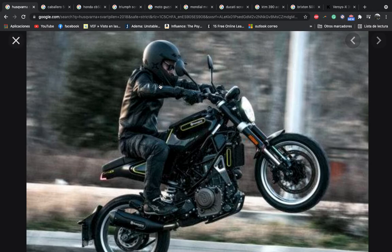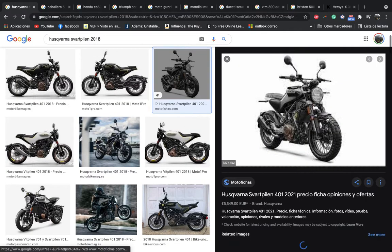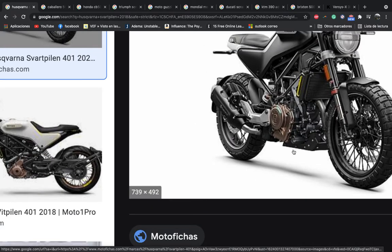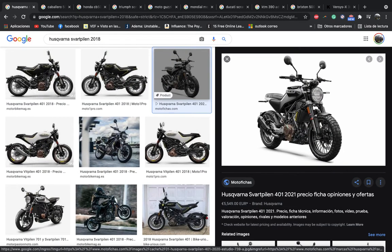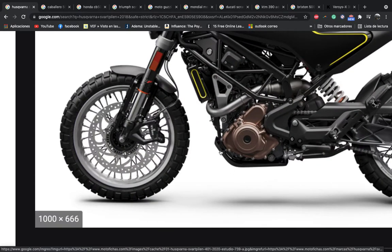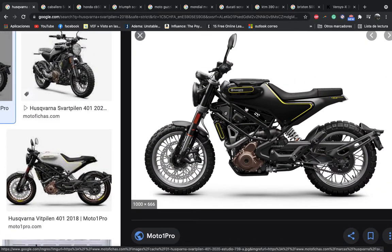So the first one, of course, is the 2018 Husqvarna Svartpillen 401. The 2021 has an issue where the exhaust pipe, actually the ground clearance isn't that good, but it's still a good scrambler. But the 2018 model, since it doesn't have the exhaust pipe underneath, you actually get the ground clearance. It's the perfect scrambler in my opinion, in the sense of it's got proper off-road tires. It's very lightweight. It's got 44 horsepower.